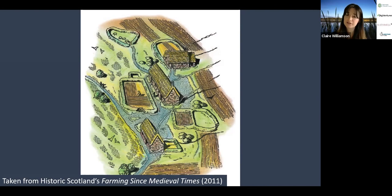You would have infield and outfield areas of cultivation, unenclosed, and the hill pasture was common for grazing, which was beyond these areas of cultivation, and is separated from the arable area by a head dike. So that's generally what you're looking at here. So you can see there's quite a mix of areas, and you can see these arable areas here that were very unenclosed and just patches.